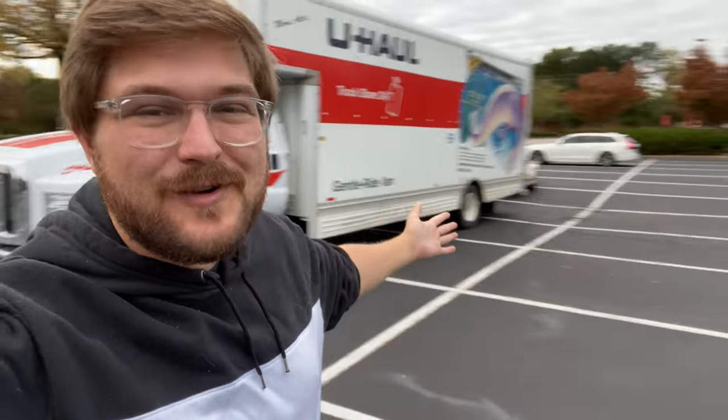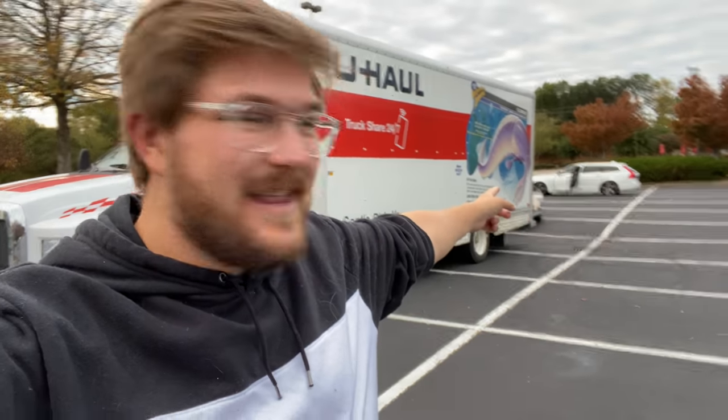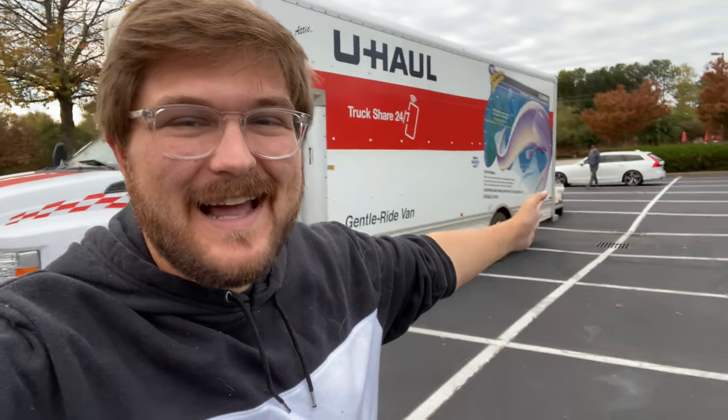Bleu and Ellie are here for it, so we're all gonna do good. We have now arrived in Raleigh. You can see Mike sitting over there. He's gonna help us unload the tires out of that beautiful Volvo V90 R design.